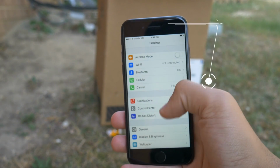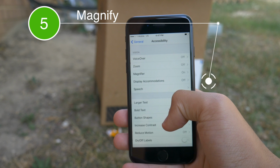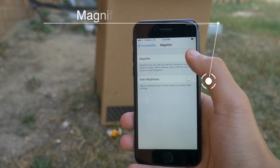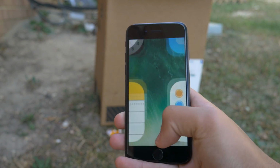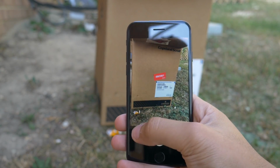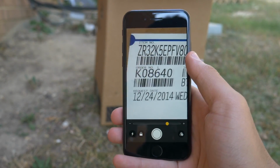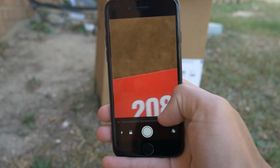5. So if you have trouble reading things or seeing things in general, you can now use your iPhone like a magnifying glass. Just head over to settings, press on general, then accessibility, and then activate magnifier. Now whenever you triple click the home button, it's going to open up the rear camera and give you a zoom option, and you'll be able to choose a range in which you want to zoom in on different words or objects, or even zoom in on a piece of paper.